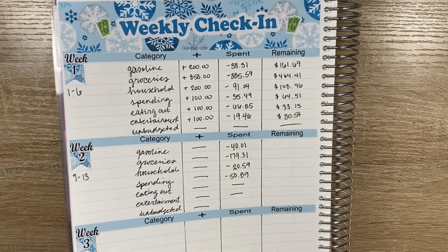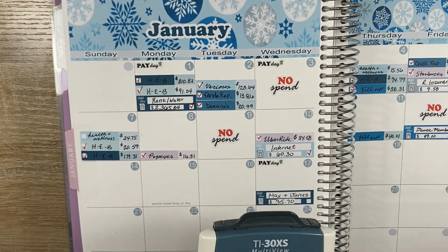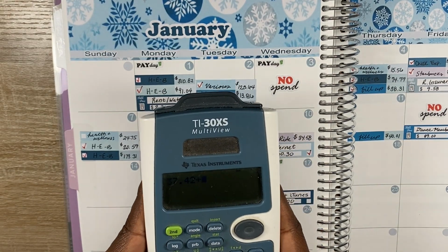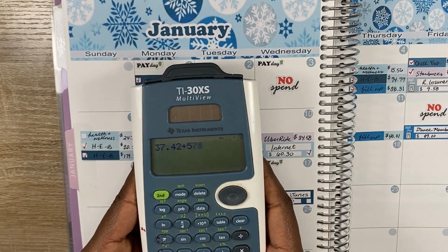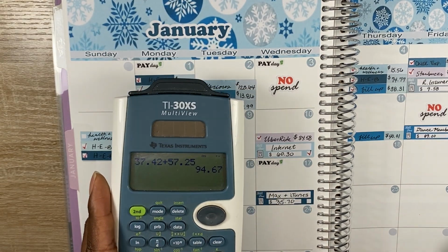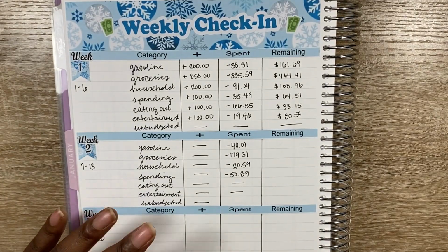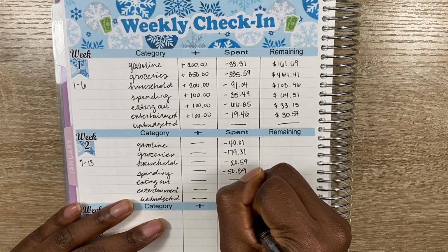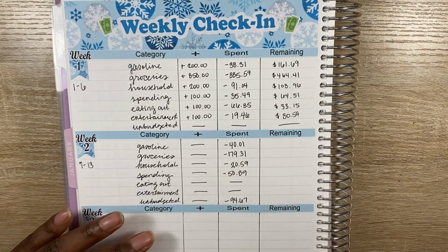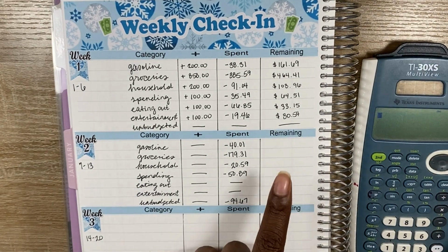And then just add up the unbudgeted. So that was the $37.42 plus the $57.25 for a total of $94.67. Jeez Louise. Alrighty. So let's go ahead and do this math.